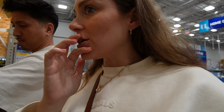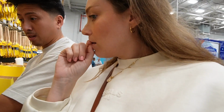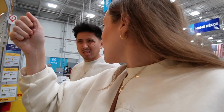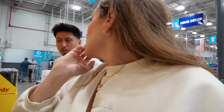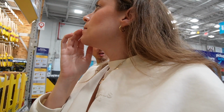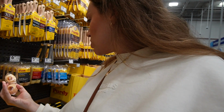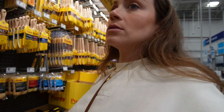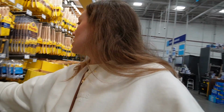We need a small tray like this, and some more rollers. Small tray? Like this one right here? Do you want to use a big? No. You have to reach it, so I can't reach it. Well, just step on the stool. But you don't want a big roller, right? The small one's fine? We don't have that much to paint. Oh, these are the big holes. I need the small hole ones. See how big this hole is?